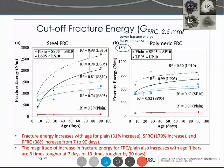And very similar to that residual strength in a way is we saw, well, I shouldn't even say that. All of them, first of all, the plain concrete is this red line. All of the steel or synthetic increased in fracture energy. That has been very well known, and significantly on a few of them. For example, if you did steel fiber reinforced concrete, I think I have it down here, it's about 8 times tougher. If you did it at 7 days, or any of the fibers, you're about 8 times higher in toughness at 7 days, and 13 times higher toughness at 90 days. They all increased. Even plain concrete increases a little bit, by 31%.